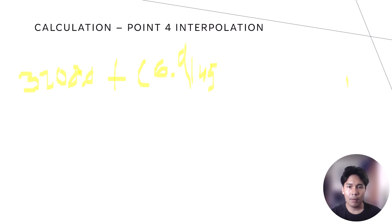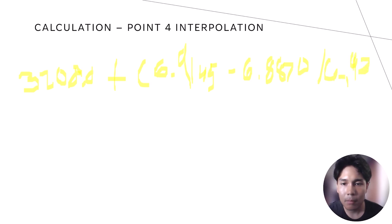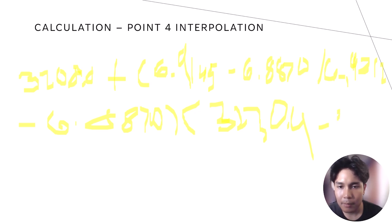6.9145 minus 6.8870 divided by 6.9212. Then multiply it by, oh, this is wrong, we need to minus it first. Sorry. We need to minus it first. So 6.9212 minus 6.8870. Then we multiply it by 3230.9 minus 3208.0.